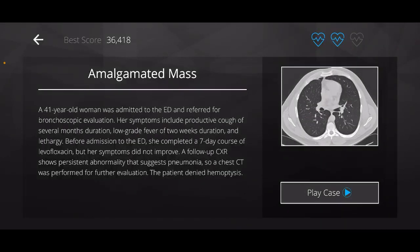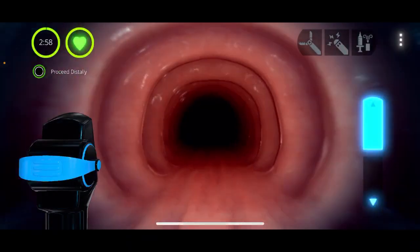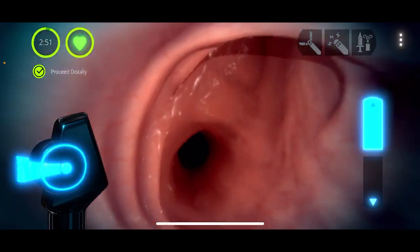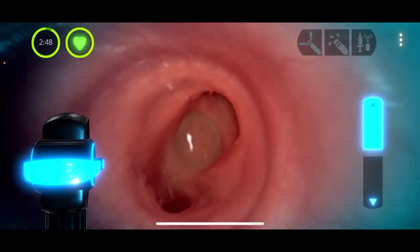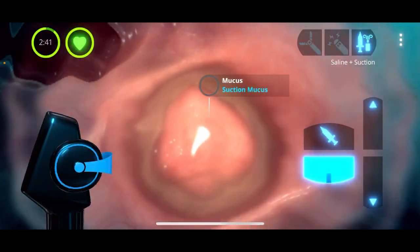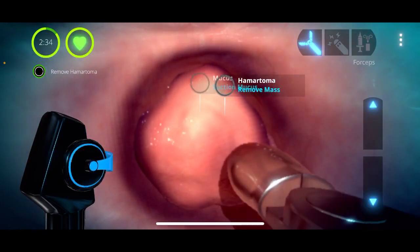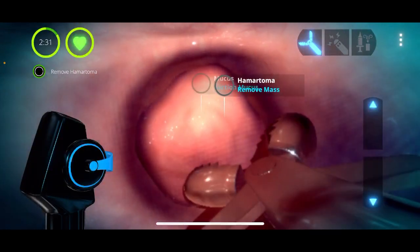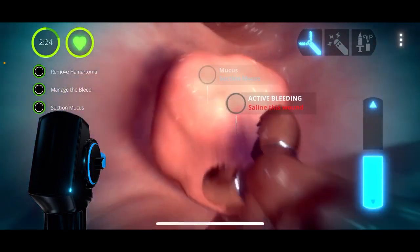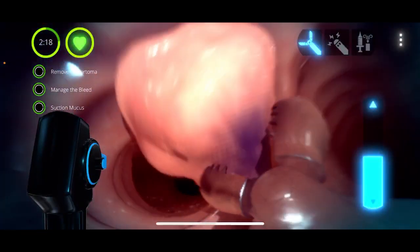I ain't no guy who knows how to read a CT scan, but whatever's going on that right side don't look right. Oh yeah, there's a hematoma. There's a mass inside of this lady's lungs that's blocking off an entire branch. We've got active bleeding. We're gonna have to go back in there and saline, APC, and clean out.